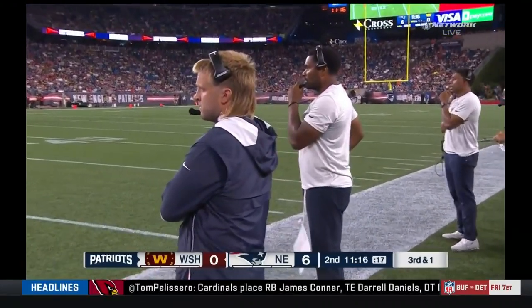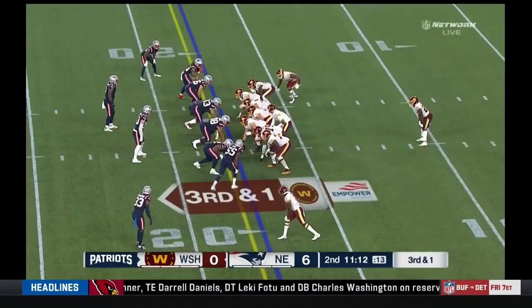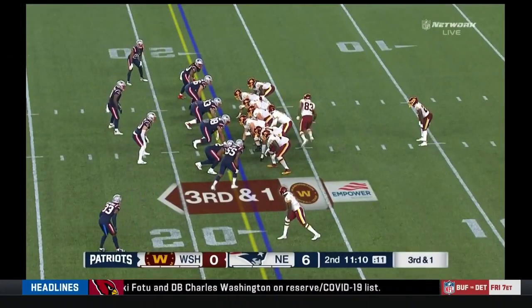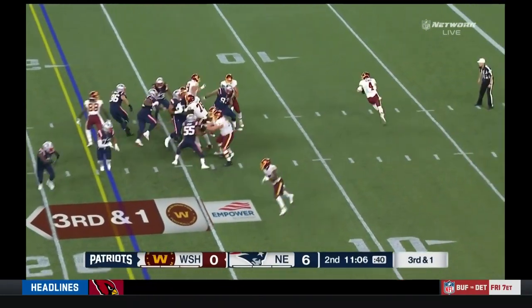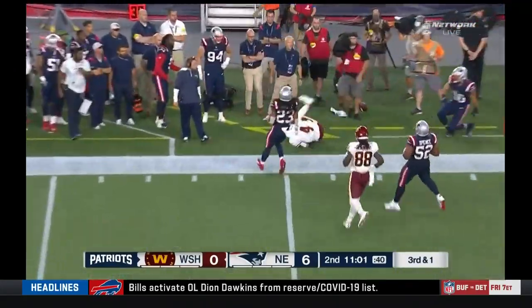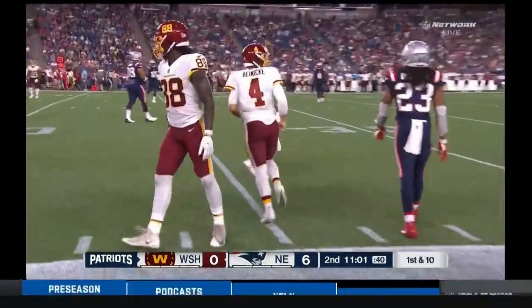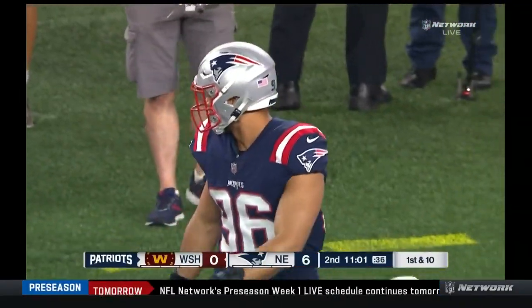Guy's getting hurt. Steve Belichick, Gerard Mayo, the former Patriot linebacker, in the background. Steve Belichick in the foreground, looking out for a 3rd and 1 for Washington. Play fake and a bootleg for Heineke. Looking to run it, and he has the angle. Brought down along the far side. Chase to the boundary, but a first down run to Sean Bauer. Got over eventually for the Pats.